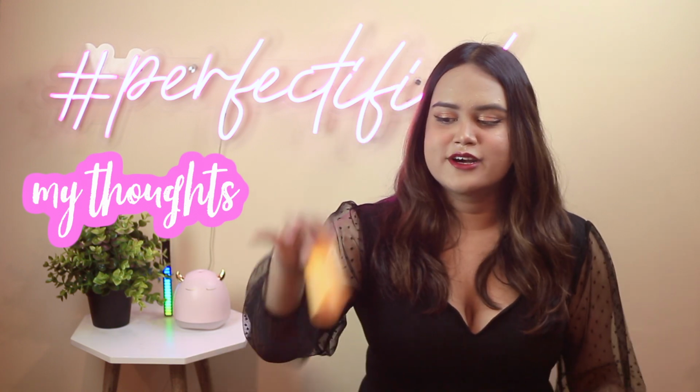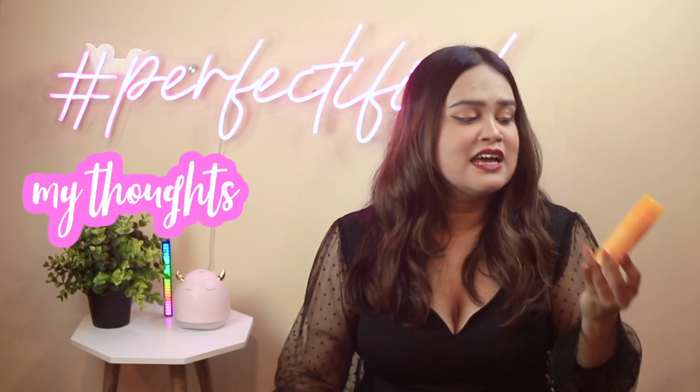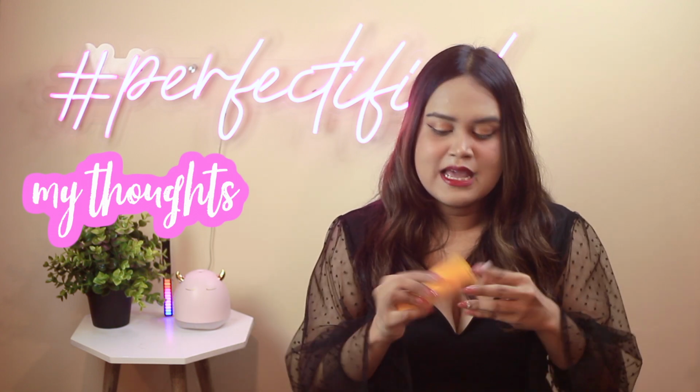Coming on to the last product, but not the least, my favorite sunscreen recently. My boyfriend loves it. I love it. I apply it every single day, and it is, oh my god, the best texture-wise sunscreen I have ever used. Almost identical to the Biore one, and I love this. The texture itself is brilliant.